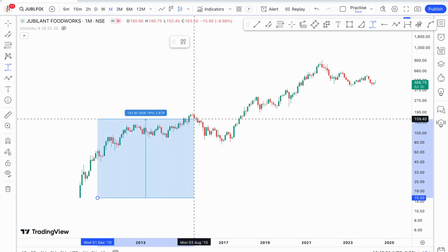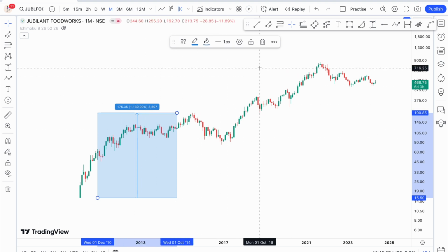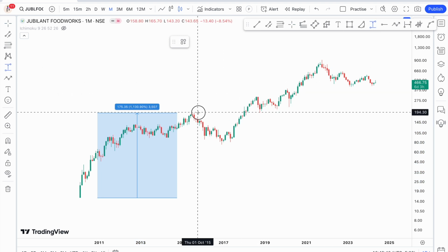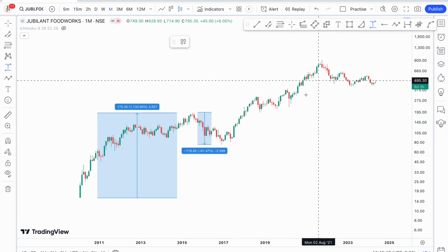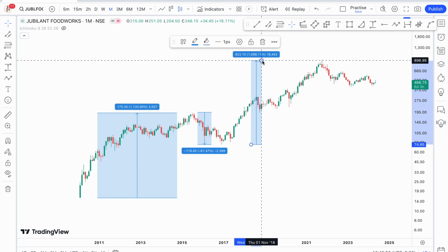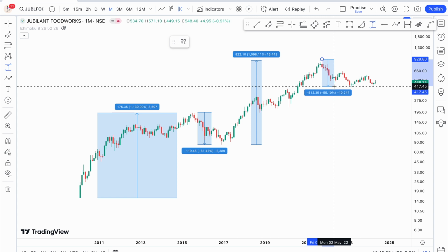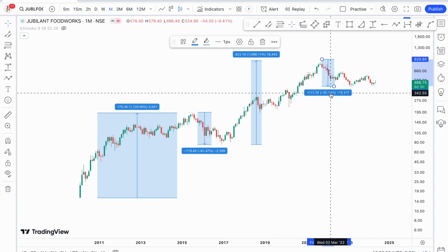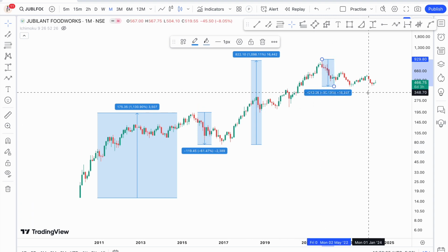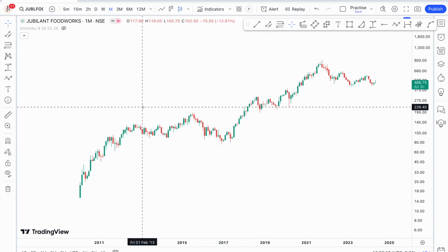Majorly, from the bottom it gave 100 percent on the upper side. On the downside, taking only the major corrections, around 60% it took. After that, in the upward direction, it gave around 1000%, and now after coming down, around 55% correction has happened. Previously it was around 60%, now it is maybe 55%, so it can come down a little bit and maybe reach that 60% as well. We will wait and see. This is on the major upside and downside.